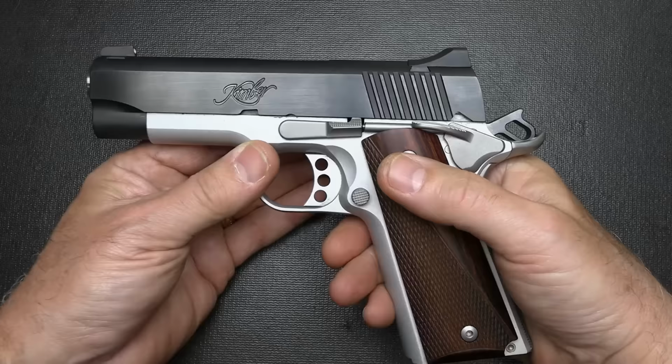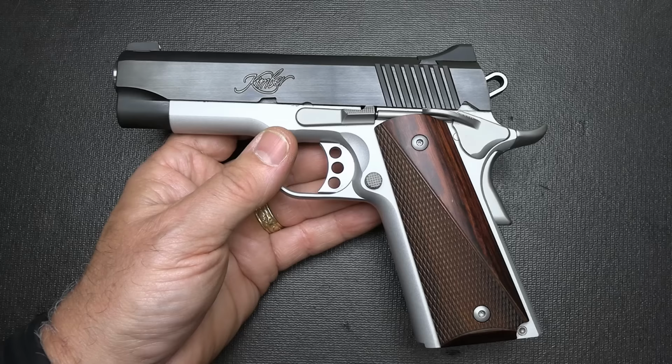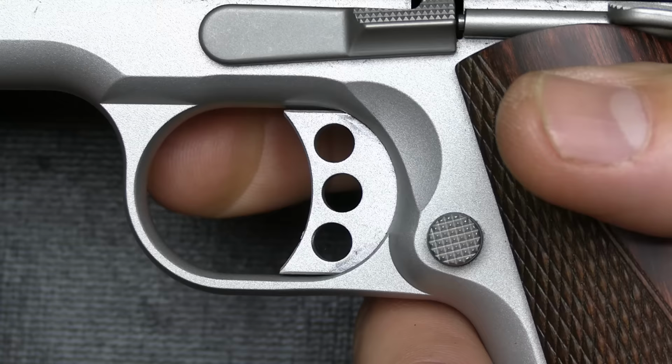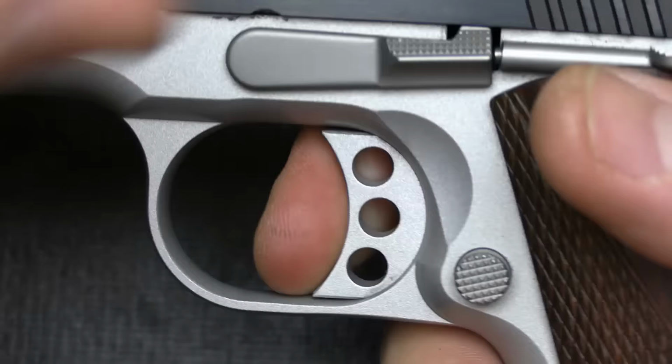But one of the things about the 1911 is that they have the best trigger pulls out there on the market. And this little Kimber Pro Carry 2 has an exceptional trigger. Now the trigger pull, just a little bit of take up, not much at all. And then we have a nice clean break. I mean, super clean. Reset, right there. I mean, it is so fast, you barely let off the trigger.